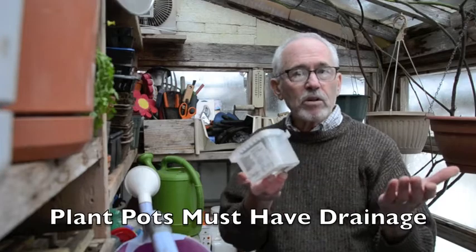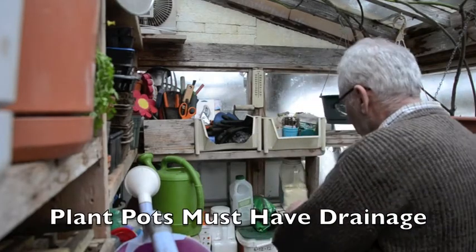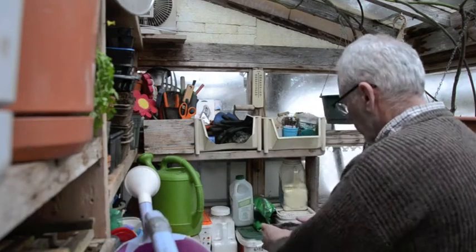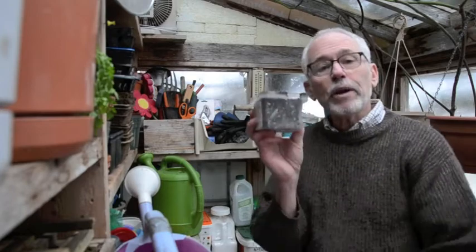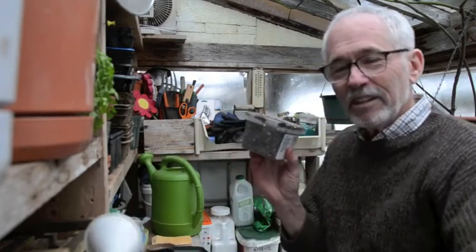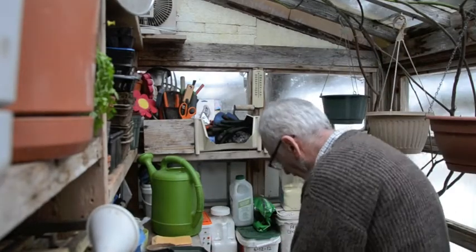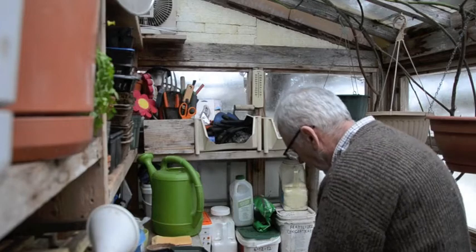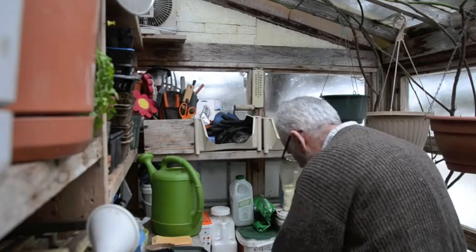And the process is very simple. You go to your bale of potting soil, you scoop in some sterilized soil, and you tamp it down, and then you're ready to plant. So I'm going to fill some containers that I can use for seed starting.